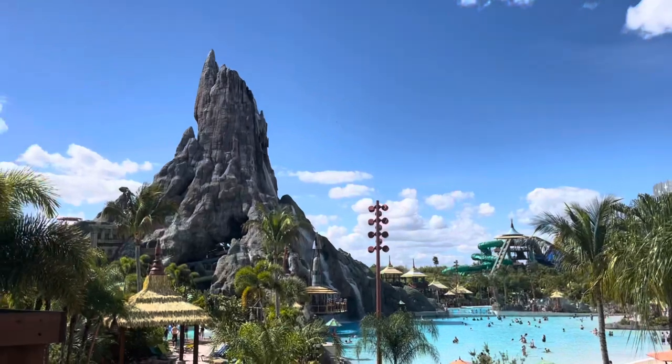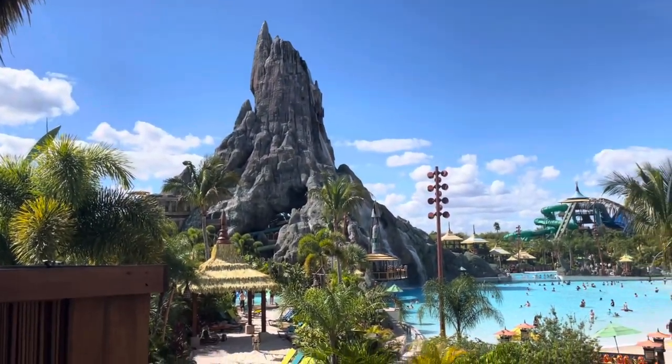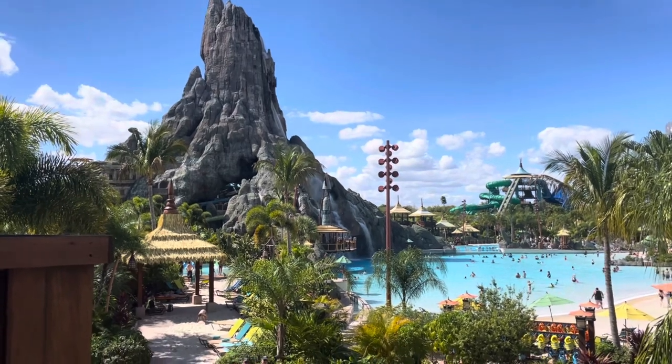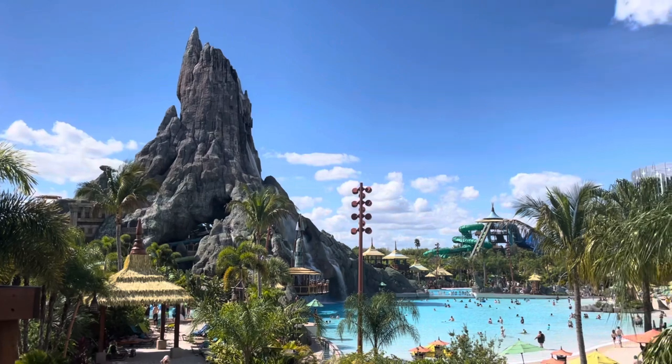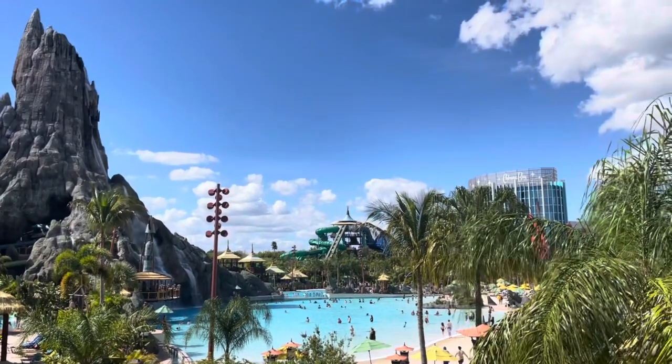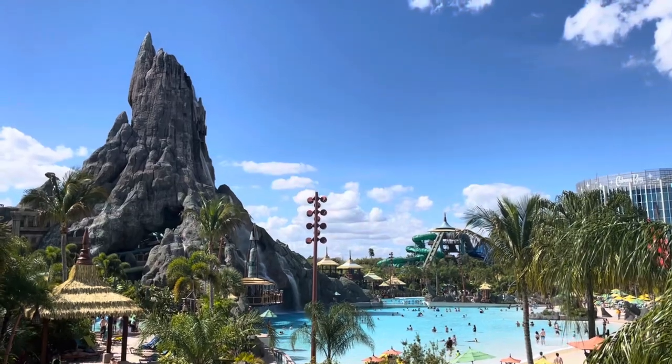And then over here is the view. This is what I love about the cabanas over here. If you get it towards the wave pool, if you can suggest one by there, because it is just absolutely beautiful. These views, just so, so tropical. If you could just look over here, it's just gorgeous. I could literally just sit here all day if I really could.